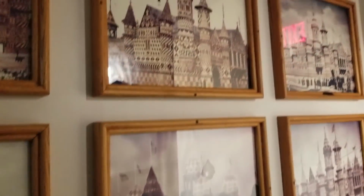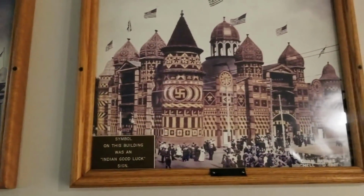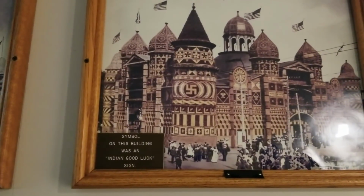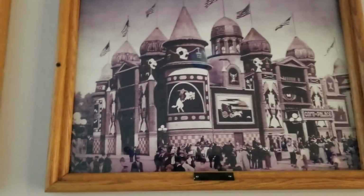So each year, the exterior of the Corn Palace is changed with different designs. And they've been doing this since 1915. And here is one year, that's not an actual swastika, it's an Indian good luck sign. So I guess Hitler copied that symbol for good luck. So yeah, you see each year the design changes.